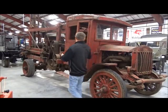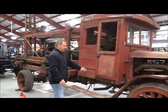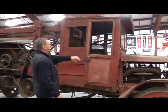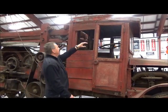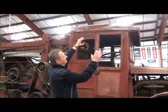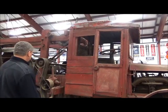As you can see by the cab construction here, we got a lot of wood. Almost looks like a chicken coop to me with the way it's nailed on here. Well, he's actually used wood screws. The top at one time leaked, so the owner took a piece of sheet metal and just kind of hammered it around to make a new roof for it.